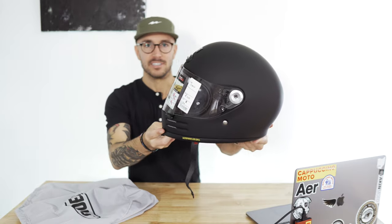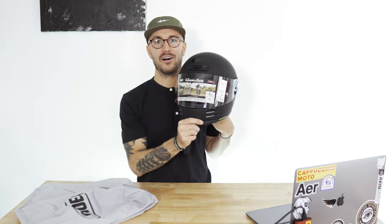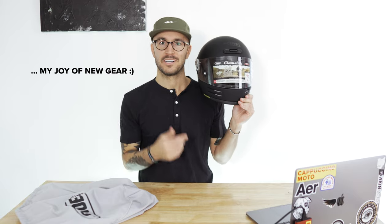Shoei Glamster, oozing with style. Now, I wanted to get this, it's super cool. I wanted to get this with the dark tint, like all of my other helmets, the dark smoke tint. Actually, due to COVID, all the factories are shut down. I'm gonna have to wait for a month plus to get that dark tint. Let's dive into this thing a little bit.